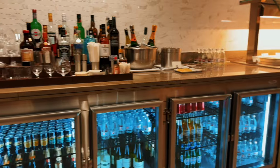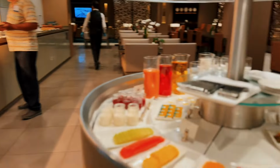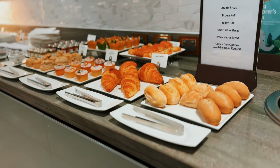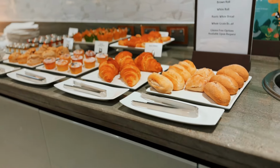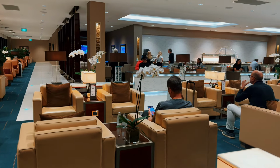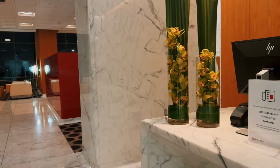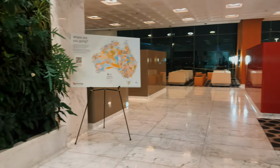It didn't have a barista, so lots of snacks, lots of food, lots of people waiting for the same flight, but no barista, no coffee. And it's not that I'm mean or ungrateful, it's just that if you have a flight going out of Melbourne, you need to have really good coffee.